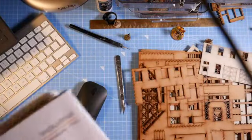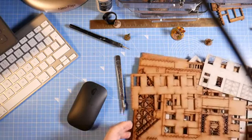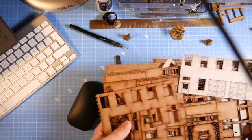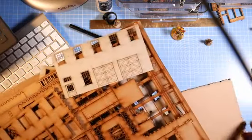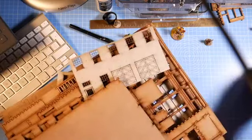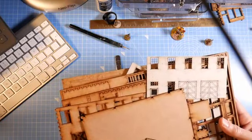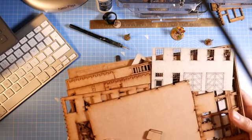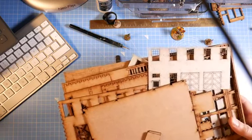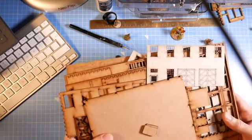So yeah, I've got lots of work to do here, so obviously I'm not going to start now, but the first thing would be to glue these together, or maybe look at the interior, see how much interior spraying I need to do, and then go from there. I'm going to prime them, do the interiors in a darker browny black as shadowed areas, and then I will airbrush the colours on the outside too.